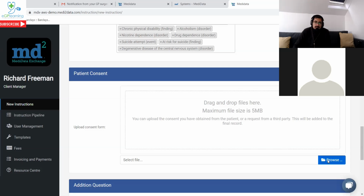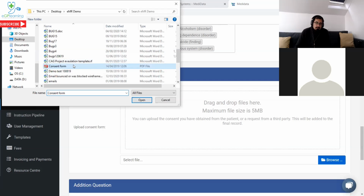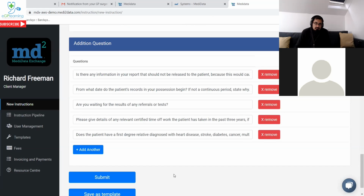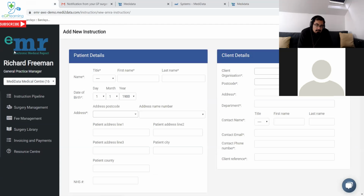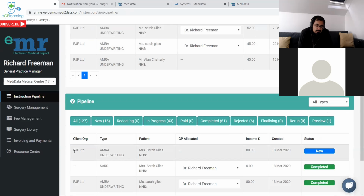The next thing they need to do is just upload the consent form, and they go into their workflow and select the correct consent form. And then if they wish, they can apply questions, and these are the templated questions that have been associated with the GPR, and then they submit that instruction into surgery. It's on their pipeline now as a new instruction, and as we have a demo, we can now go into the surgery, go back to the pipeline, and you'll see that that has in fact been submitted and has gone straight through to the surgery for them to process.